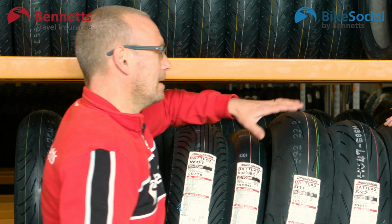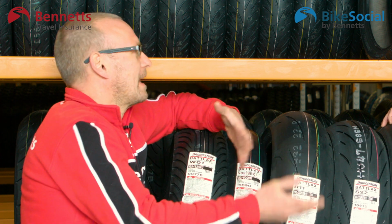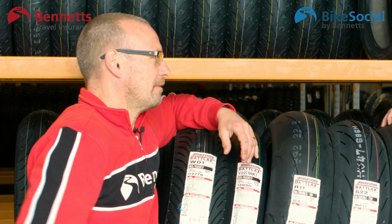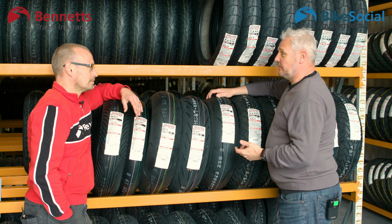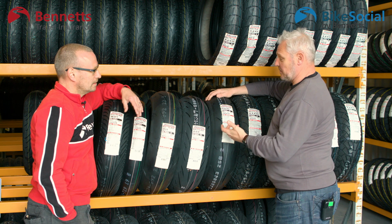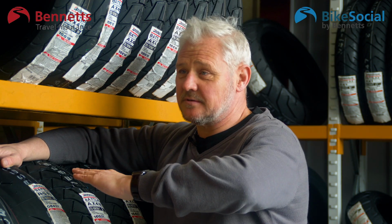So that rider who's got a sports bike, maybe doesn't do track days, a bit more of a sedate ride, once they've got a new set of tyres on, what do they need to do from the moment they pull away from that fitting centre? Just be very careful. No sudden accelerations. Just very smooth. Very smooth braking and incremental sort of angles through the corners.